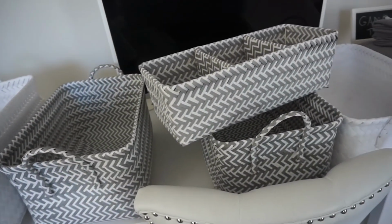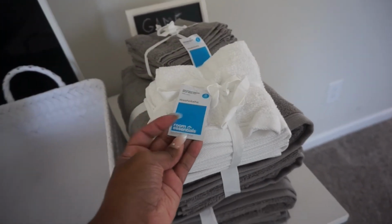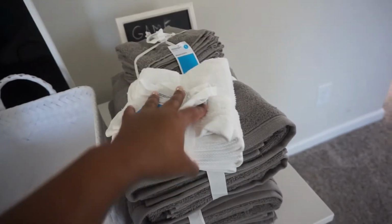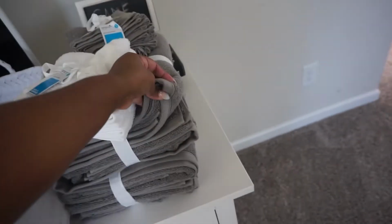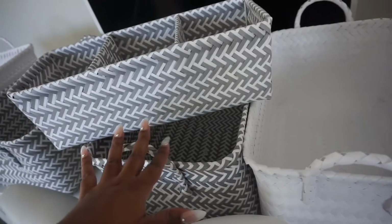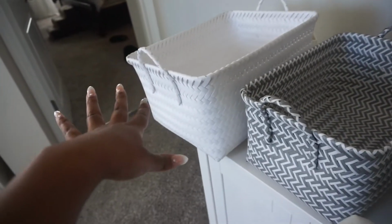Not on this one. And I caught a good sale on these towels. Of course, this is from Room Essentials. I believe these were on sale for $4 for 6. And these big towels were $8. The bins were $10 apiece. This one was $8, and I believe this one was $12. That's the largest one that I got.